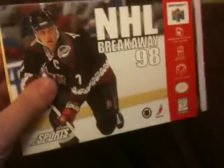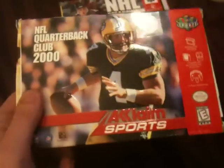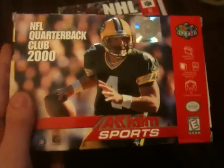I picked up for the Nintendo 64, I got NHL Breakaway 98 in box, and I paid $3 for that. And I picked up NFL Quarterback Club 2000 in box. I already have the game, and a guy at work didn't have the game, so I just kept the box and gave him the game, because you guys know the game's not worth anything. So, there's that.